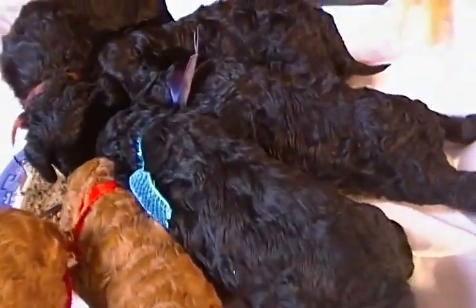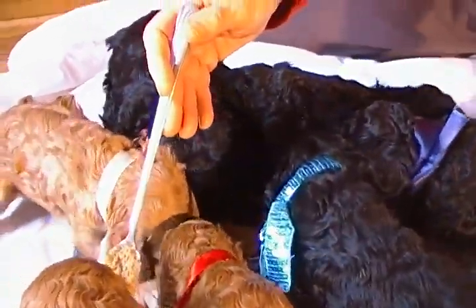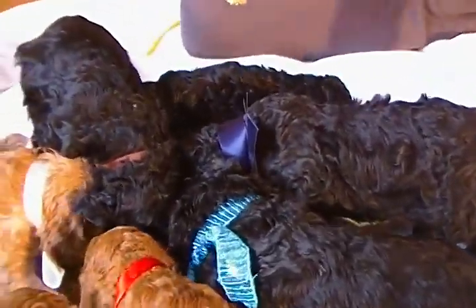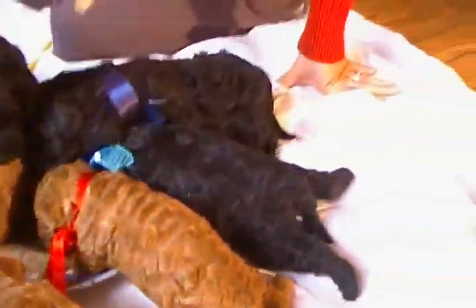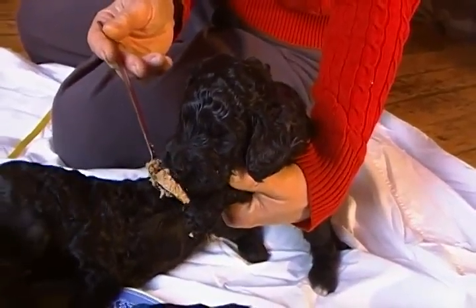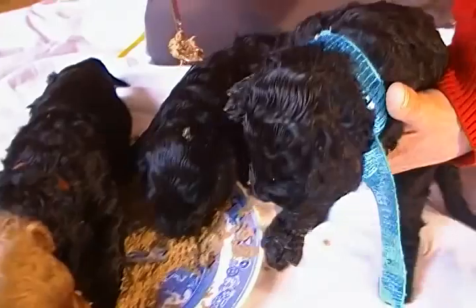Come on there, Joy. There she is. Okay. Who needs a little spoon? Not the boys. There you go. Labradoodle lunch. They are 3 weeks old tomorrow. Come on, Starry. Yeah, Starry. Come on, Mr. Sequin.